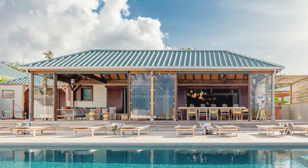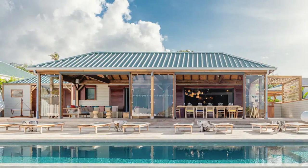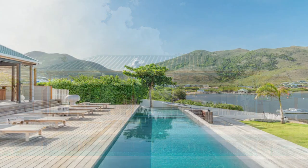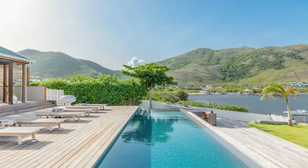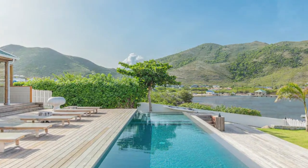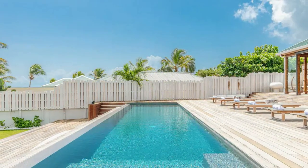This breezy St. Martin retreat offers stunning views of the waves gently lapping at the shore and the clouds gracefully moving across the sky. The villa features a shaded living and dining area that is perfect for socializing and enjoying the beautiful scenery, as well as a heated pool.